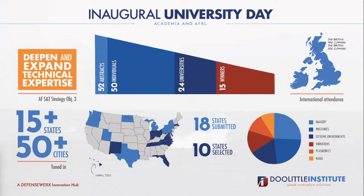We're still working with contracting on how we have to do all that to follow all the legal regulations. But we're looking forward to having more university days next year, so definitely keep in touch and look out for the topics that we have. This one, if you look in the lower right, covered imagery, photonics, extreme environments, vibration, plasmonics, and nano as well. There'll be new topics in the future. So, next slide.